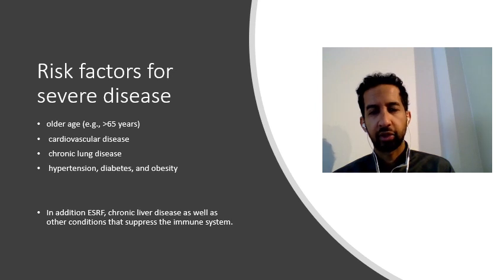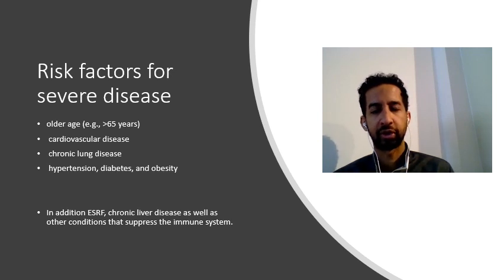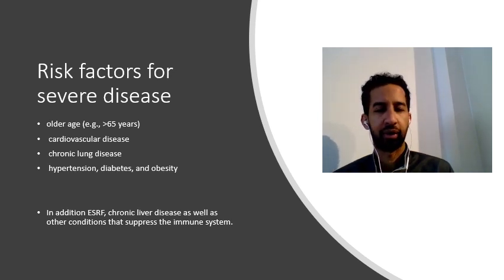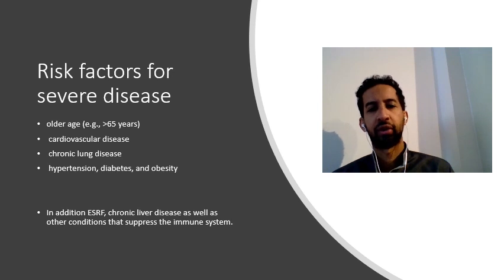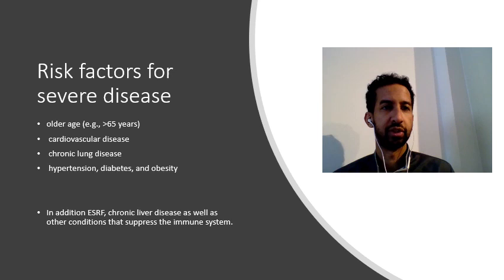In addition, having a history of cardiovascular disease such as ischemic heart disease or heart failure can also put you at increased risk, as well as lung disease such as a history of COPD or asthma. And having a typical metabolic syndrome type picture can also increase your risk of significant disease. In addition, having significant medical issues such as end-stage renal failure and chronic liver disease, as well as other conditions that suppress your immune system or being on immunosuppressants, are also known risk factors for more severe disease.